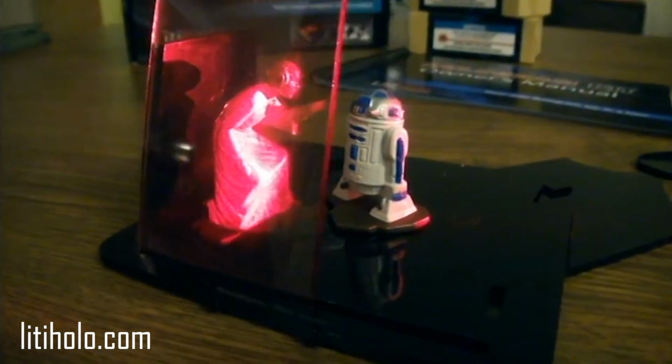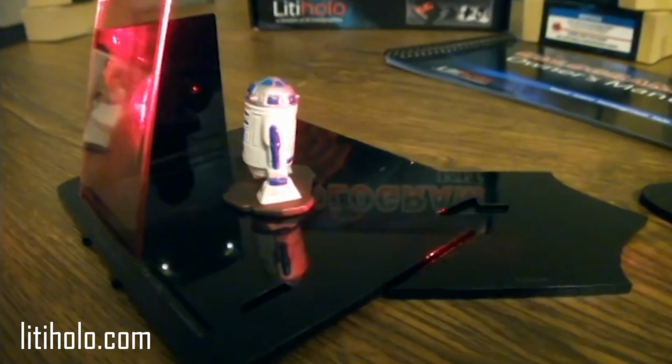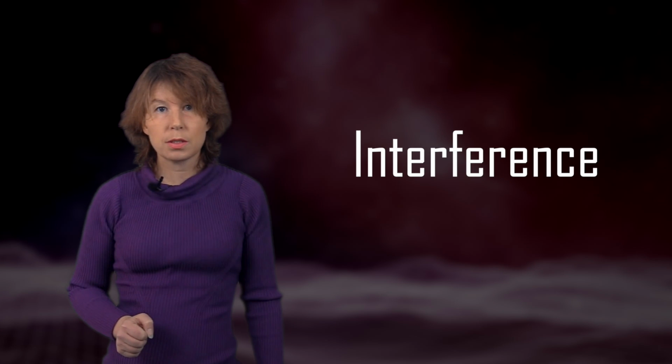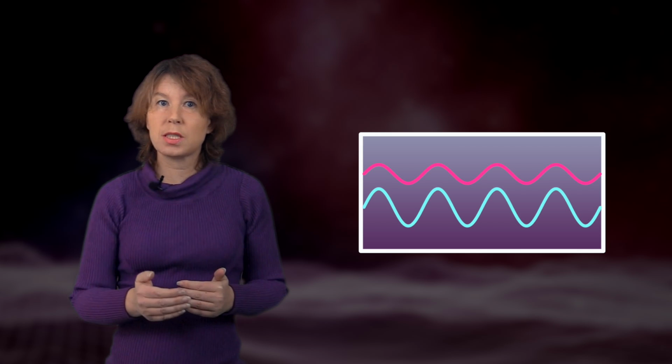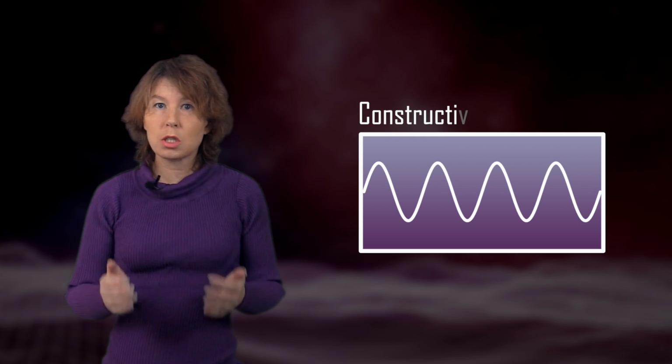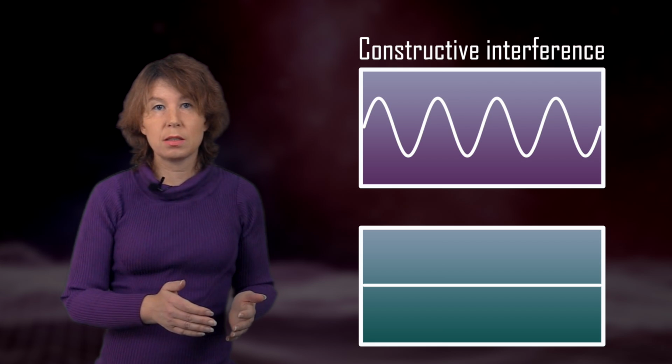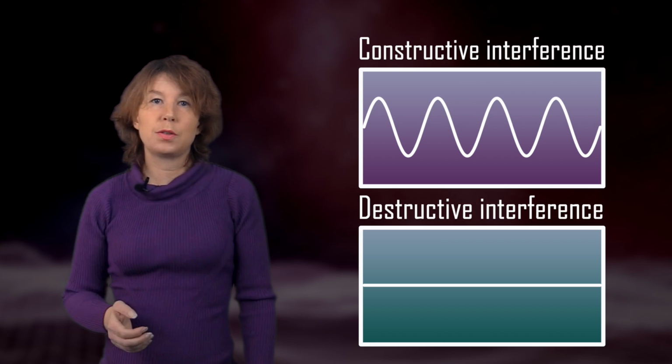Real holograms actually encode a three-dimensional object on a flat surface. How is this possible? The answer is interference. Light is electromagnetic waves, so it has crests and troughs. And a key property of waves is that they can be overlaid and then they amplify or wash out each other. If two waves are overlaid so that two crests meet at the same point, that will amplify the wave. This is called constructive interference. But if a crest meets a trough, the waves will cancel. This is called destructive interference.